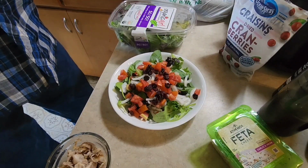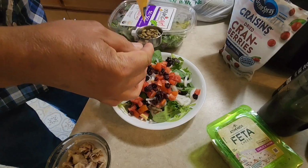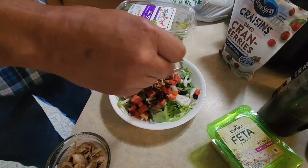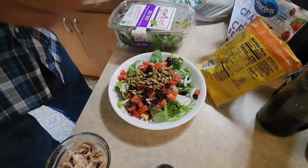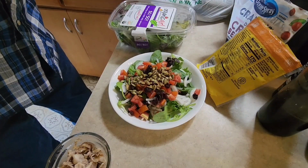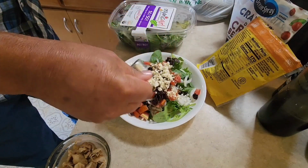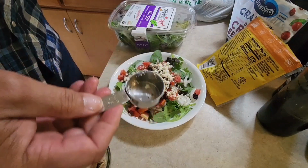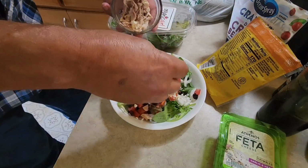And then we're going to go 1/8 of a cup of pumpkin seeds. Right there. And then 1/8 of a cup of feta cheese. Love feta cheese on a salad. I don't know if you guys got these 1/8 of a cup measuring cups, but they're really handy. Basically 2 tablespoons. And then 1/3 of a cup of chicken.